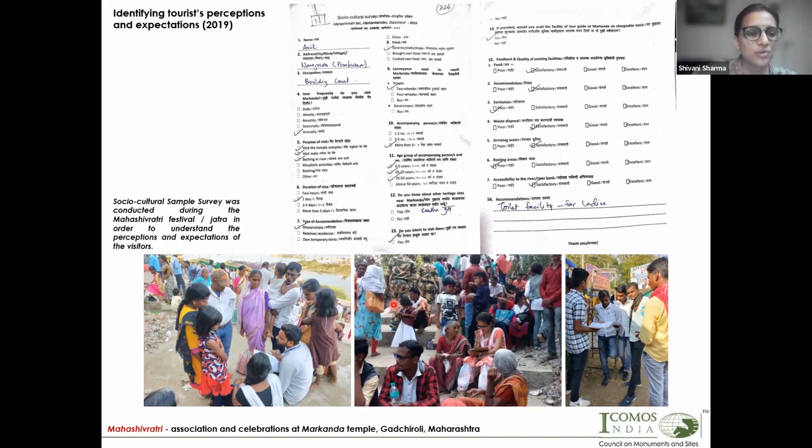So we conducted a socio-cultural sample survey during the Mahashivratri festival and we framed these questions to understand what people feel, what do they want? Because if we see that image of people crossing the river and staying in shades, there are no basic facilities which people would be needing. We tried to understand where they come from, whether they know any other places, or they just come for Mahashivratri to this site.